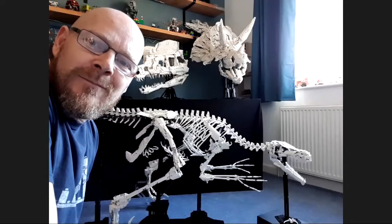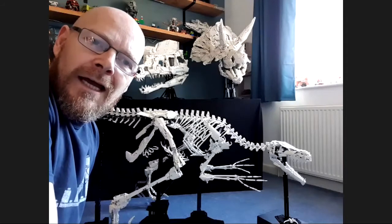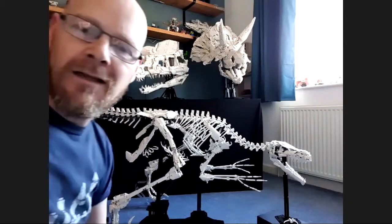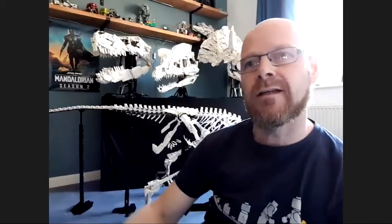Is there any changes you'd make to any of the builds, or are you happy with them as they are at this stage? Yeah, I'm quite happy, I think. When I was carrying the T-Rex up, because that was the first one, I did think it didn't look as smooth as my later ones.